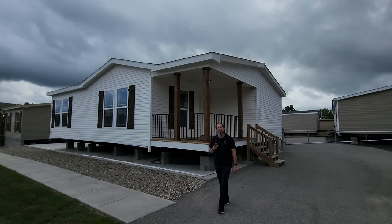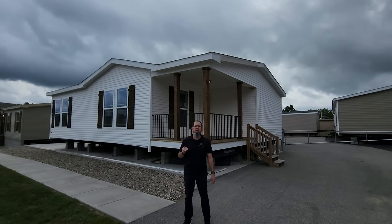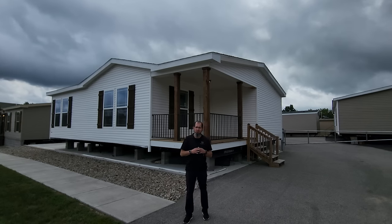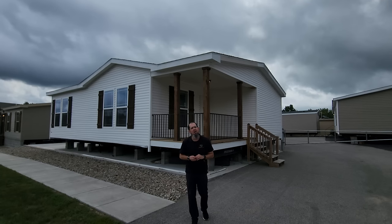What's so cool about this home is the way it is transported. This is a double-wide home transported on a single carrier, so it actually cuts the cost to the consumer. This is an amazing home. Let's take a quick look at a video we did not too long ago on how it's done. Take a look.